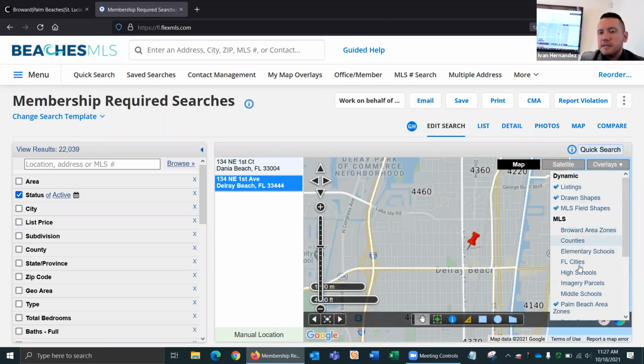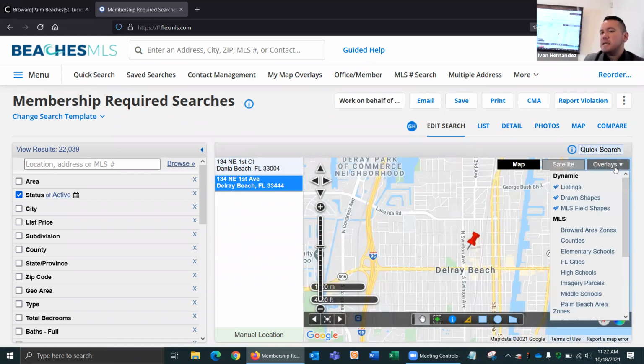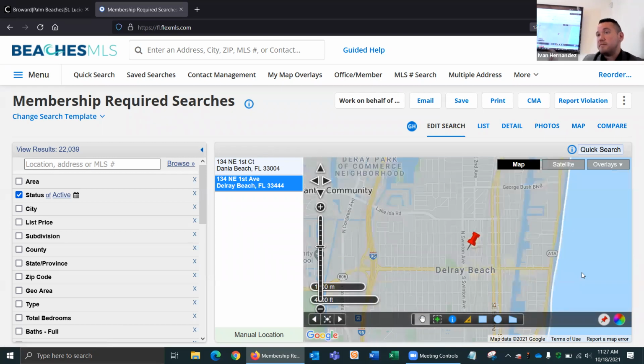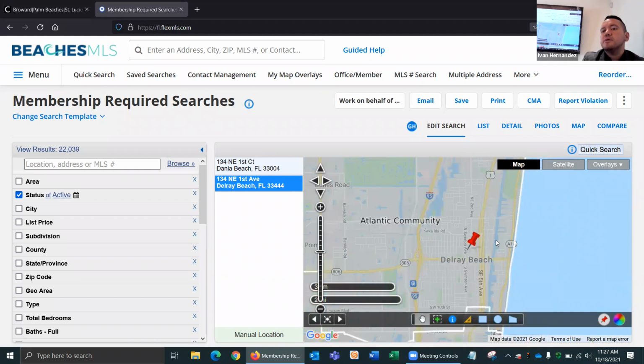If you go to overlays, let me deactivate this one, because otherwise you won't be able to read anything. You can stagger them or stack them. So once you enable something, just disable it so that it's not hard to read. But see how there's overlays for schools? Let's say your buyer says, I have a senior in high school, but I want them to continue going to the same school so that they don't have to switch schools. Once you enable that, it's going to tell you the name of the school that area is zoned for.